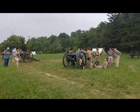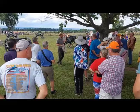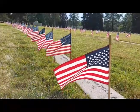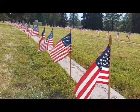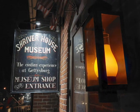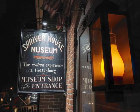Gettysburg has been etched into American history as the site of the biggest and bloodiest battle of the entire Civil War. Because Gettysburg has chosen to be effectively a living time capsule, a visit to the Shriver House Museum during the holidays can give you a unique look at an early Victorian Christmas in the United States.